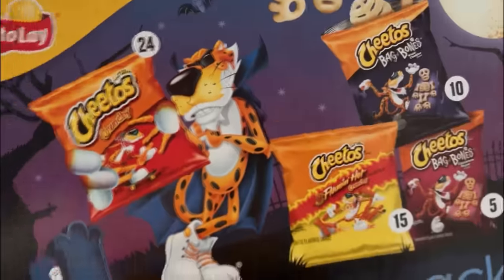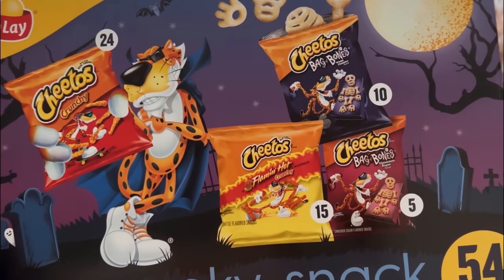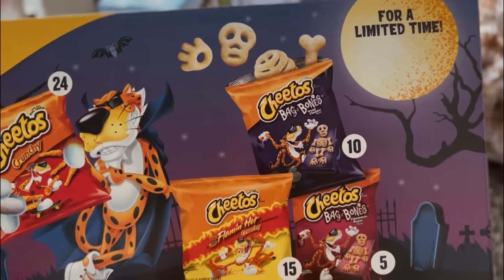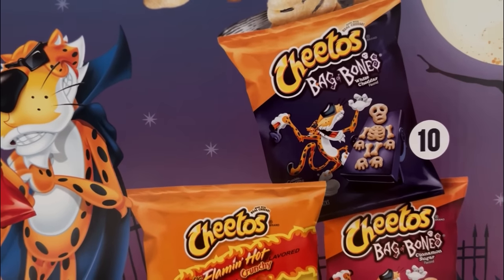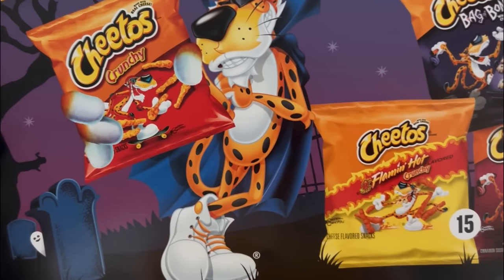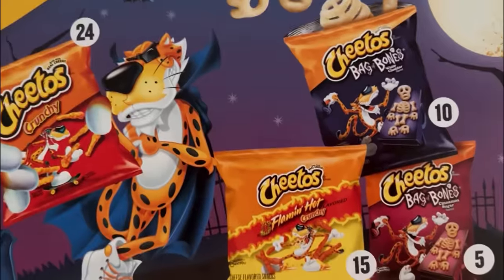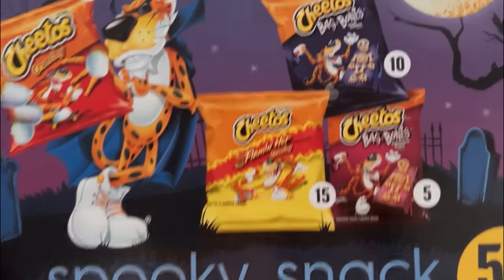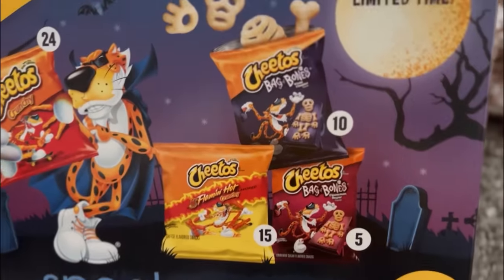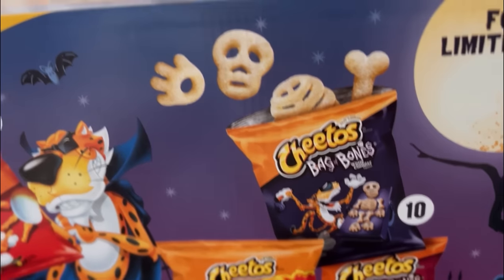Obviously, these are not the healthiest, but they were the only Halloween themed snacks that I could find there. A bag of bones, and this is white cheddar, cinnamon sugar. They also have the normal crunchy and flamin' hot. I was trying to find some cute Halloween themed snacks, and this was really all that was there. Got a big 54 bag of those. My kids are obsessed with Cheetos. Never had the cinnamon sugar ones though. I'm kind of excited to try that.